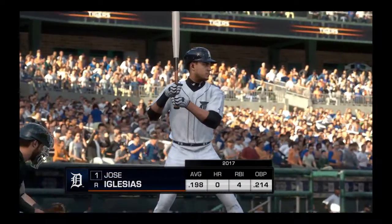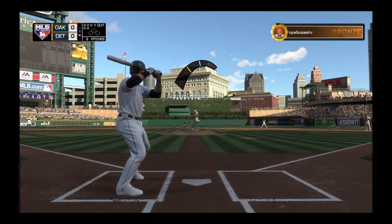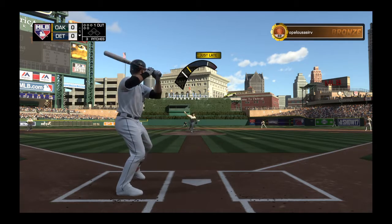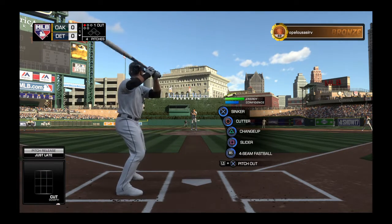Here's the shortstop now, Jose Iglesias. The average coming in just shy of .200. So maybe a hit or two in this ball game could push him at least over that dreaded mark. And this one's not close. It's in the dirt for ball 1.